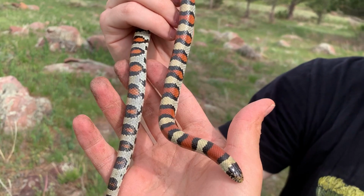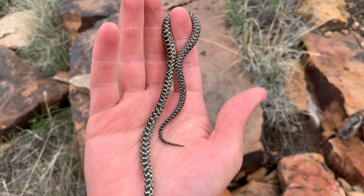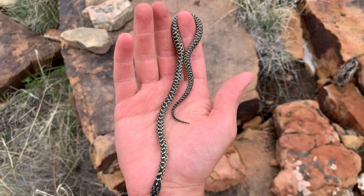but just all around a super cool looking milk snake. My favorite snake in the state, and at least right now, it's my favorite find of the year. Dude, what is that snake doing?